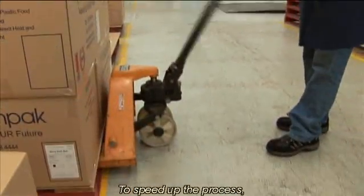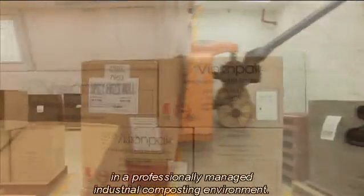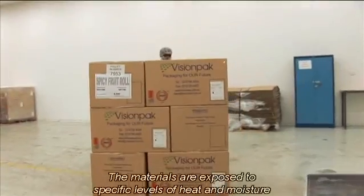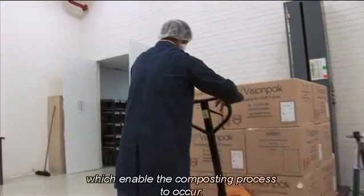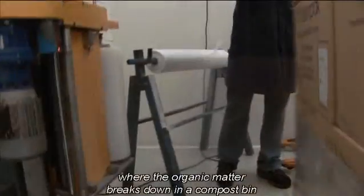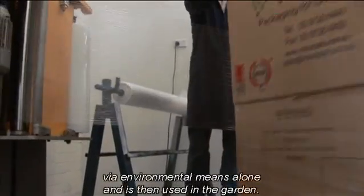To speed up the process, biodegradable materials are broken down in a professionally managed industrial composting environment. The materials are exposed to specific levels of heat and moisture, which enable the composting process to occur. This is a different process from composting at home, where the organic matter breaks down in the compost bin via environmental means alone and is then used in the garden.